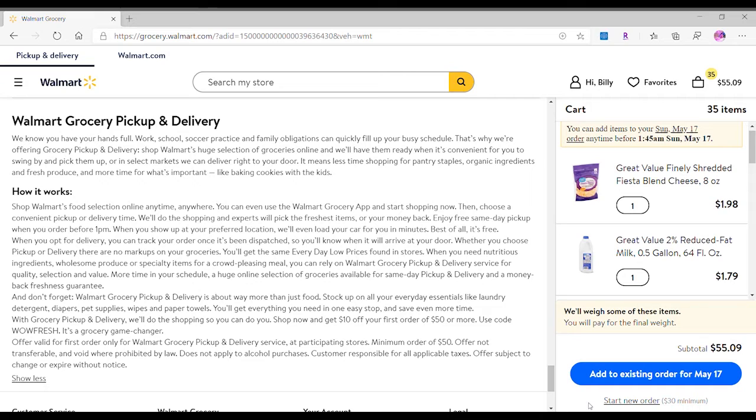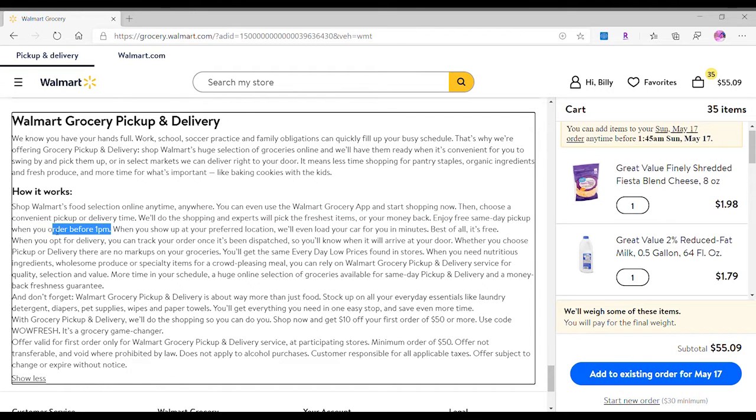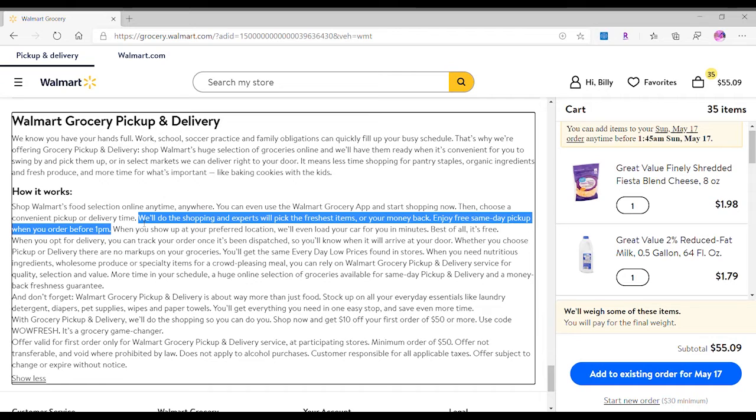Now, free delivery. Also, if you don't meet the requirements, you won't get it delivered to your doorstep, right? So that's obviously something to keep in mind. Always order above $30, right? Now, here's something I want to show you guys. This right here: order before 1 p.m., right? So if you want to enjoy same day shipping, you have to order before 1 p.m. Anything after 1 p.m., you won't get same day shipping.